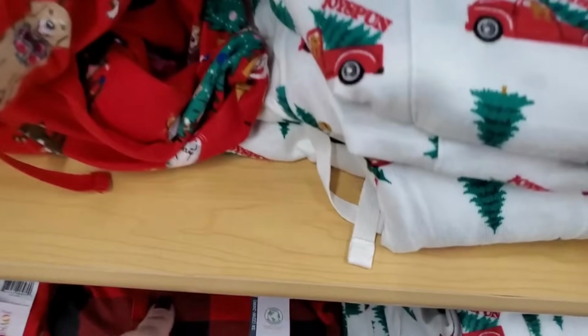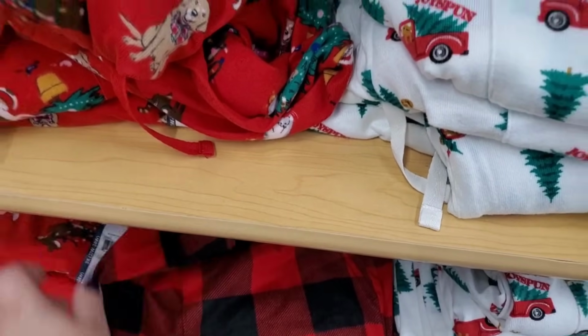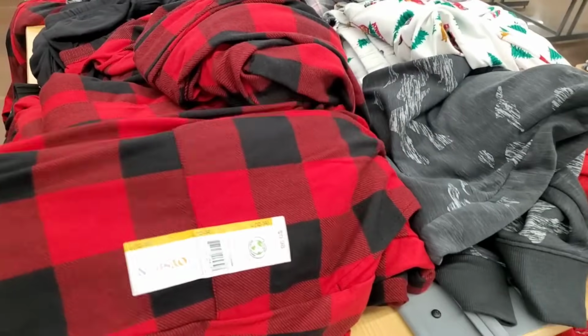That is just absolutely awesome and cozy and comfy. I love it. I'm already making plans for when I get to relax after Christmas, but yeah, I think I love these.